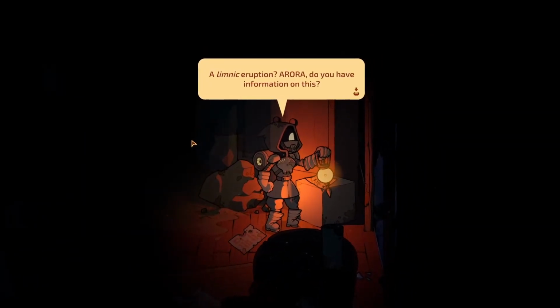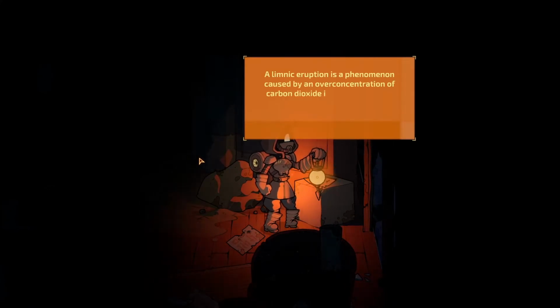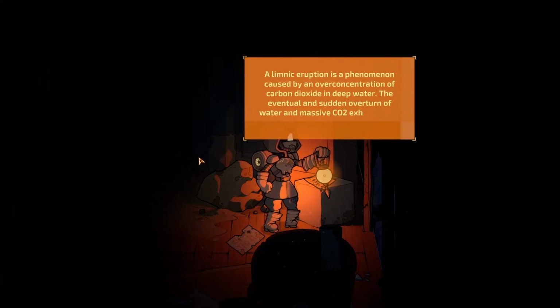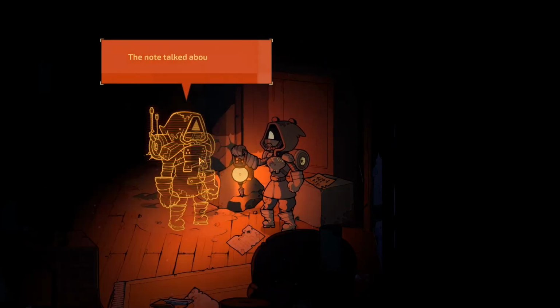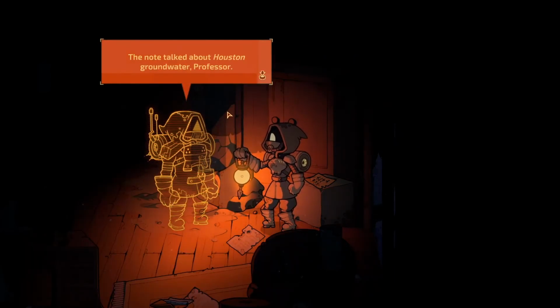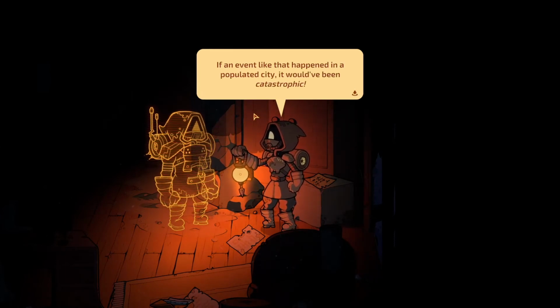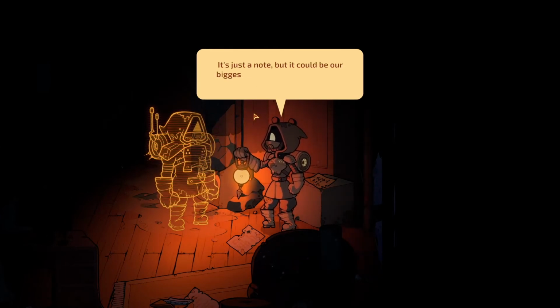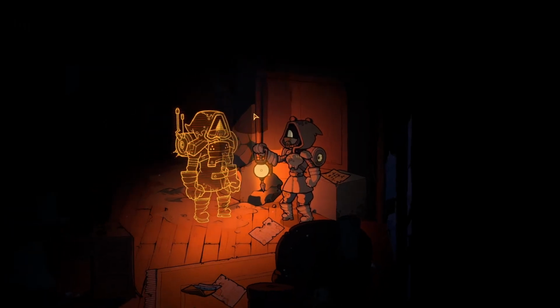A limnic eruption? Aurora, do you have information on this? A limnic eruption is a phenomenon caused by an overconcentration of carbon dioxide in deep water. The eventual and sudden overturn of water and massive CO2 exhaust from the eruptions are often deadly. The note talked about Houston groundwater, Professor. If an event like that happened in a populated city, it would be catastrophic. It's just a note, but it could be our biggest clue yet. Flag this data for further study, Aurora.